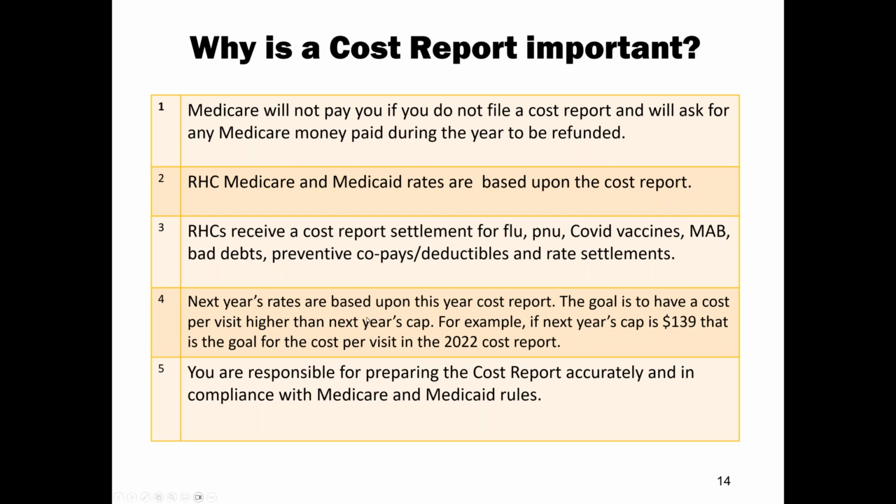Again, your next year's rates are based upon this year's cost report. So, for example, we want to try to get as much cost as we can in your cost report and actually get your cost per visit above next year's cap. That way, Medicare will set your rate next year at next year's cap. If we don't get it that high, they will not set your rate that high. So our goal is always to get your cost per visit optimized, and by optimized, we mean at a rate above next year's cap.